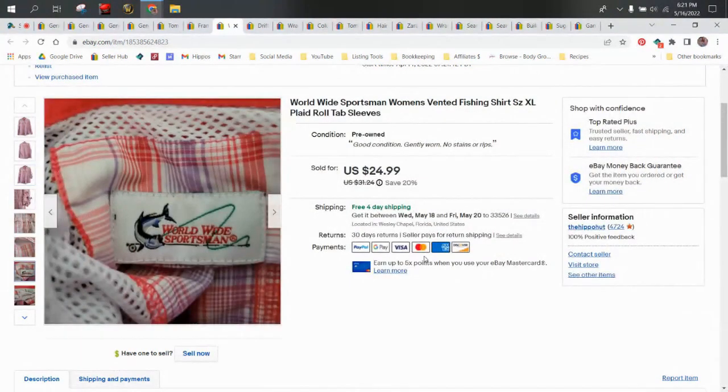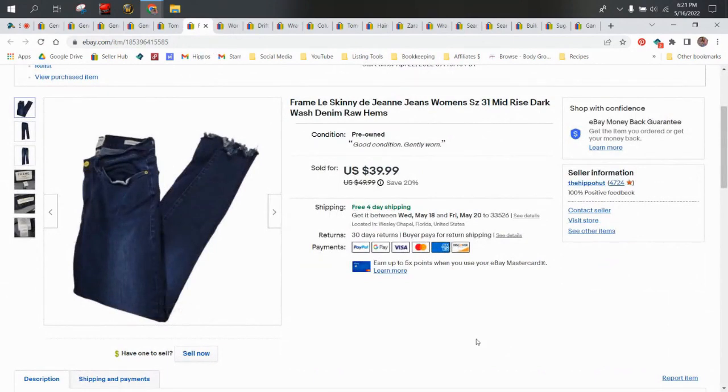And Worldwide Sportsman is a pretty good brand for fishing shirts. So this took a couple weeks to sell. I mean, it didn't take long at all.